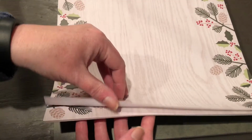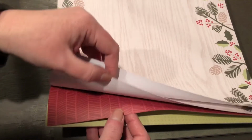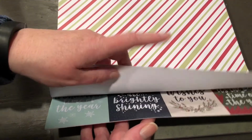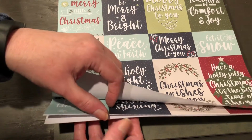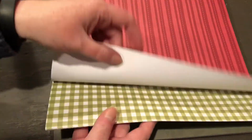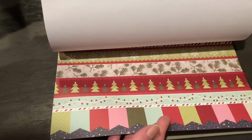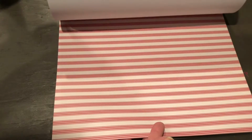You can hear the thinness as I turn the page. I don't know if Tuesday Morning carries this. I don't think they do. I think I would have seen it. I know they have some like All Seasons paper. But again, this is Joann. We'll go that way for a minute. So just a variety. Ooh, I like that.